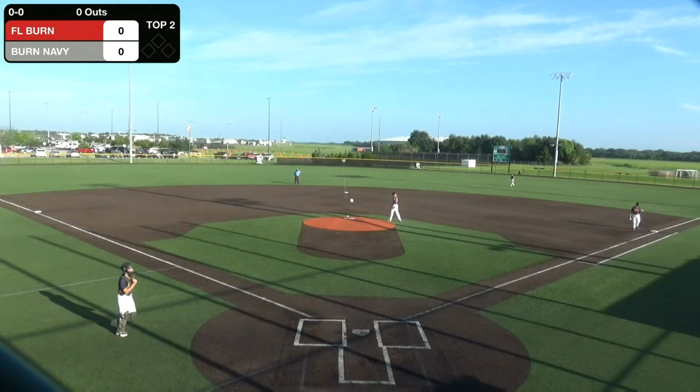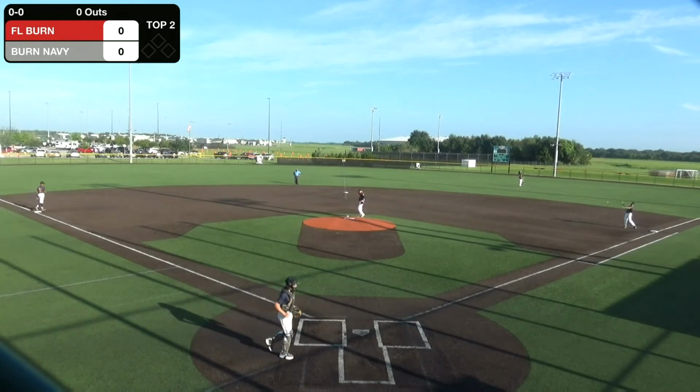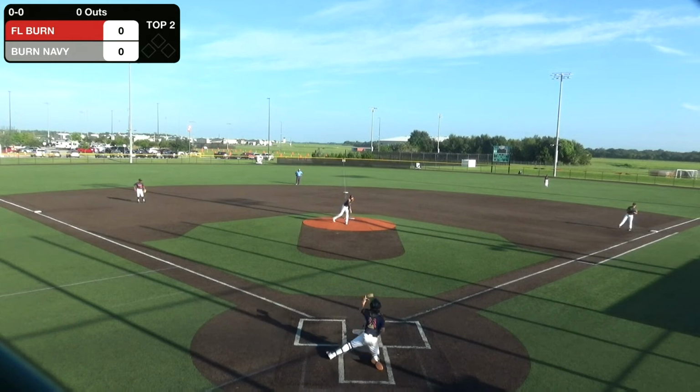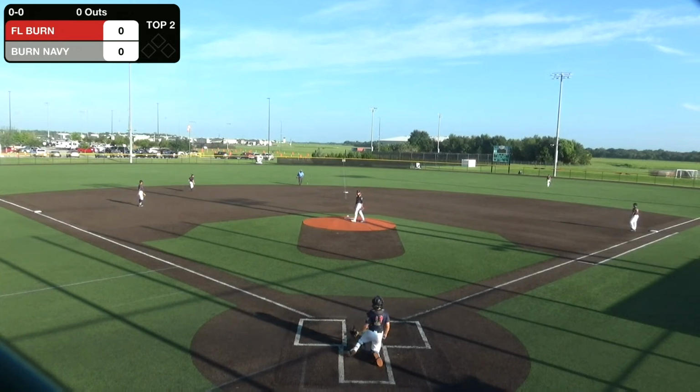So let's talk quickly about yesterday's game. It was a great pitcher's duel, a 0-0 game through most of the game. Team Elite is able to put a run on the board. The Burn National comes back with a run. We got a 1-1 game, and then we go to the bottom of the 5th, and we see some heroics out of Briggs Tibbles. Yeah, it was about time to see that fastball there.